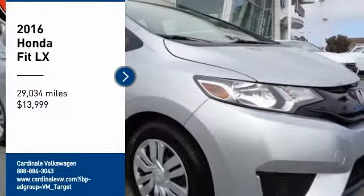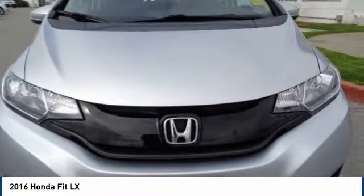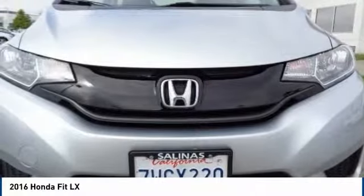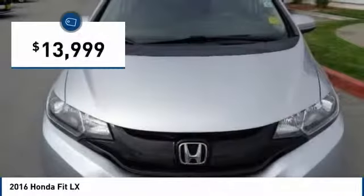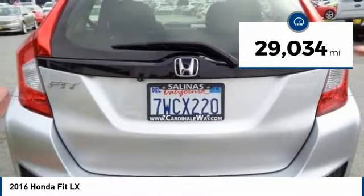Stop by and take a look at the 2016 Fit. The Fit was engineered to be useful, efficient, and reliable, but its most important attribute is its innate charm and coolness, and is priced below $15,000. This vehicle has less than 30,000 miles.